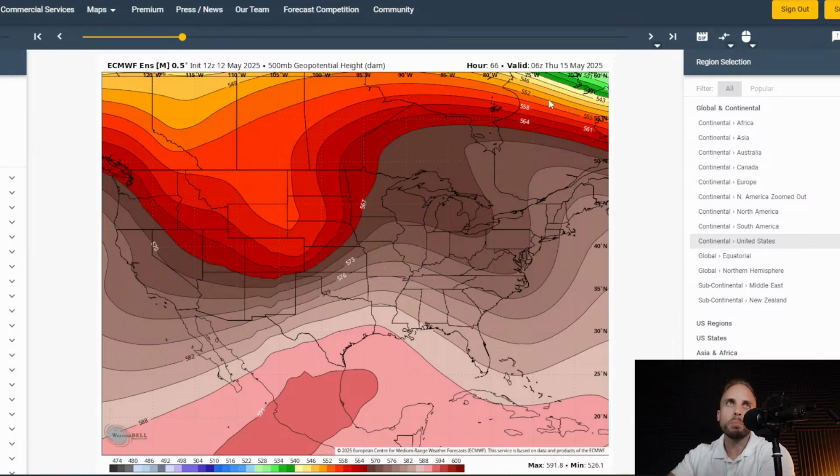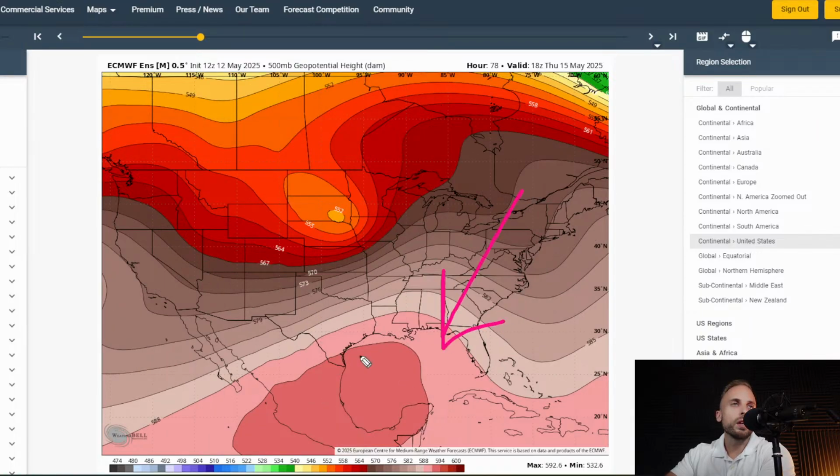But the real piece that I want you to look at here is right there. Look at that enormous ball of ridging that's going to take shape over the Gulf, southern Texas, and Mexico. And the reason I bring that up is the Gulf water temperatures have already been well above average pretty much since last hurricane season. Even when Helene and Milton went through there, it really didn't do a whole lot to bring those temperatures down. We can already support tropical cyclone activity in the Gulf if it weren't for weather conditions like dry air, wind shear from the subtropical jet, etc. Just if it weren't for that time of year.